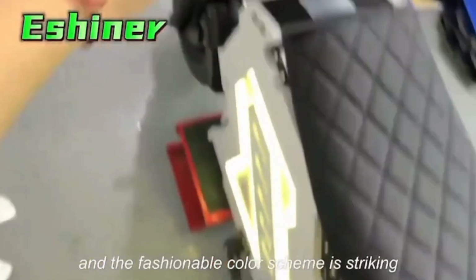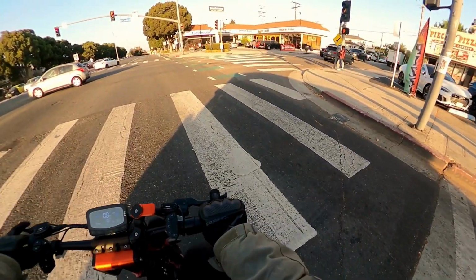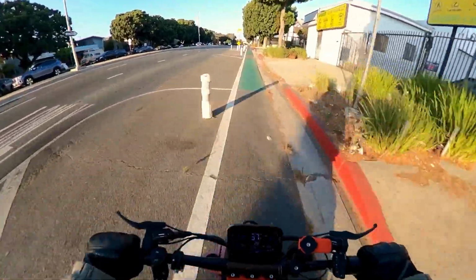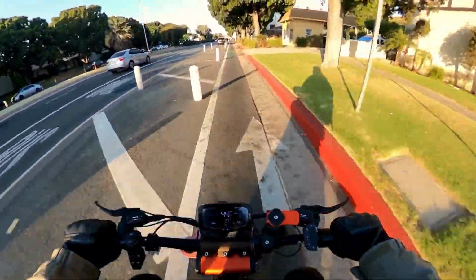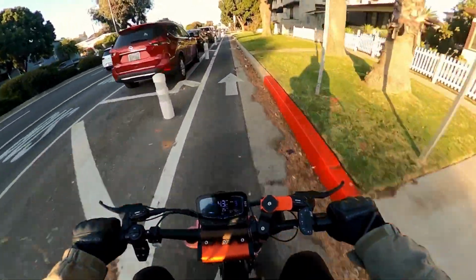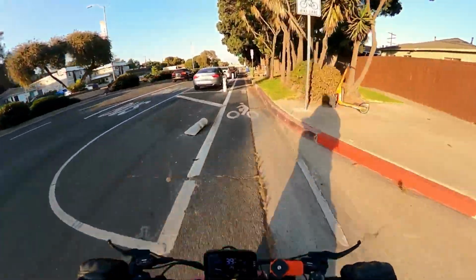But you get beefy motors, a ginormous 50 amp hour battery. The motor is supposedly 15,000 watts both combined. Let's take the bike lane just to show you guys how bad it is. Yeah, but I think I got 5,000 watts each motor. I'm pretty sure that's it. And I got a 50 amp hour battery, 72 volts.